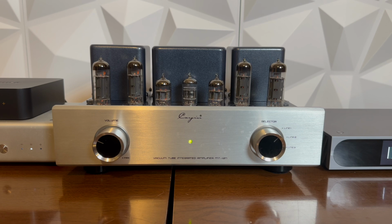The soundstage was collapsed. The frequency response was not good. I kept trying over and over and just really did not enjoy this amp. So then I thought, as most people who have a tube amplifier do, I'm going to tube roll. Stock, this comes with Electro-Harmonix EL84 tubes, and they are Cayin branded.